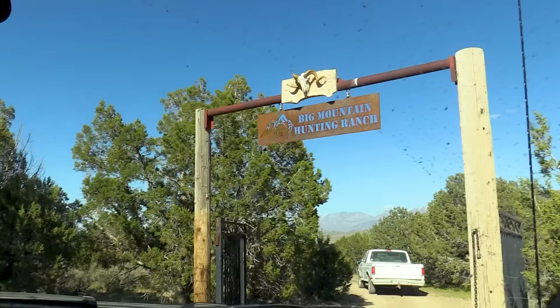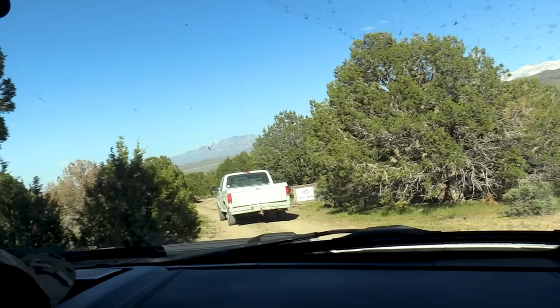Impact. After a successful morning at Big Mountain, we made our way to a nearby farmyard to end the day with some more rock chuck and squirrel hunting.